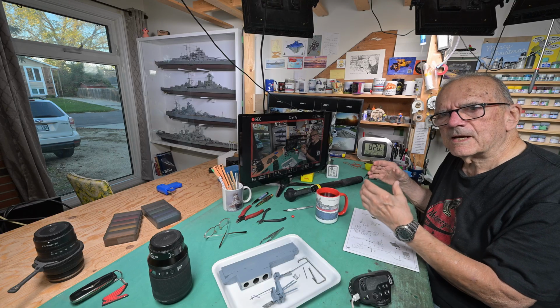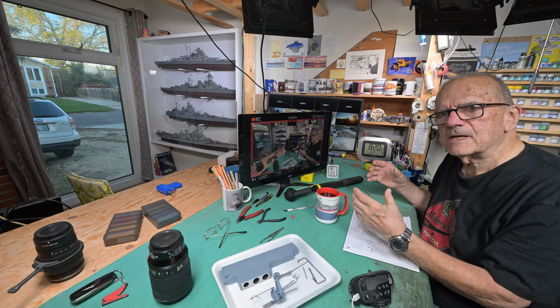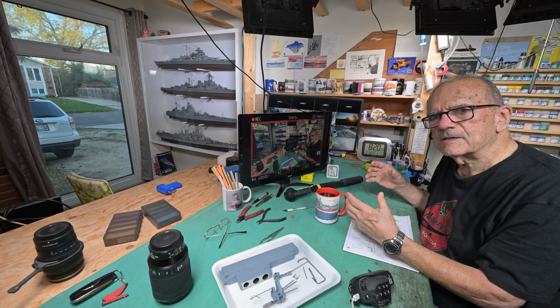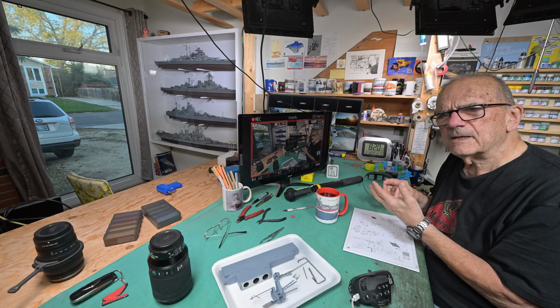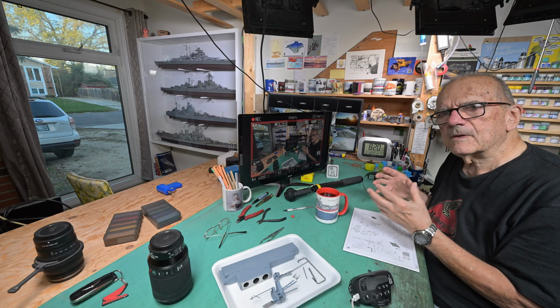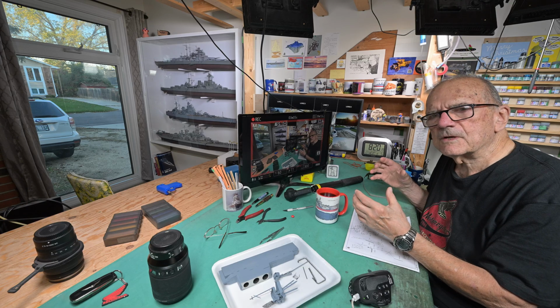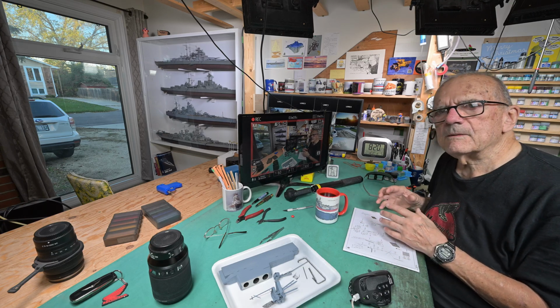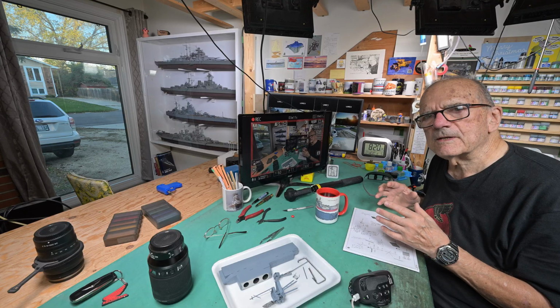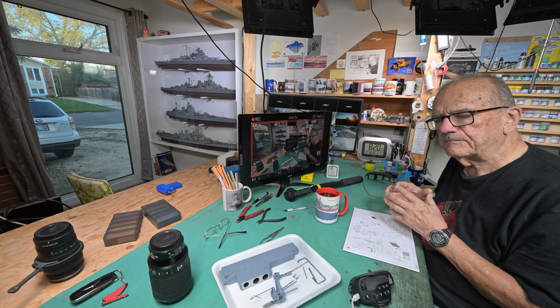Because Trumpeter did the Titanic, and then a couple of years later they came out with basically the same ship, only I think it was the Olympic or the Britannic, one of the other two sister ships, because they already had the hull and most of the stuff. So the Musashi. I probably didn't say that right. Yeah, the Musashi is the sister ship to the Yamato.